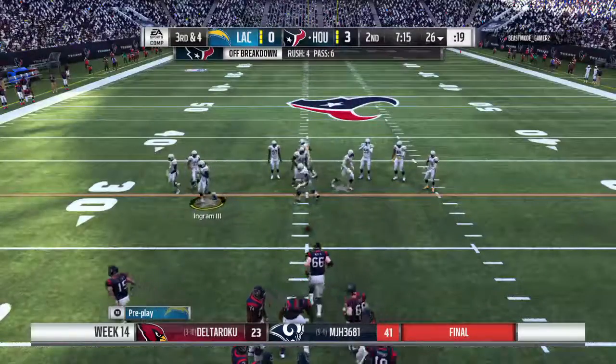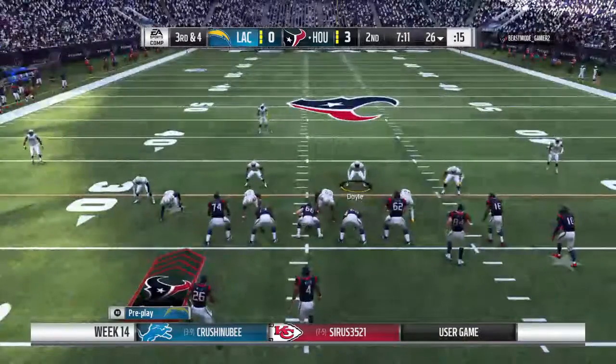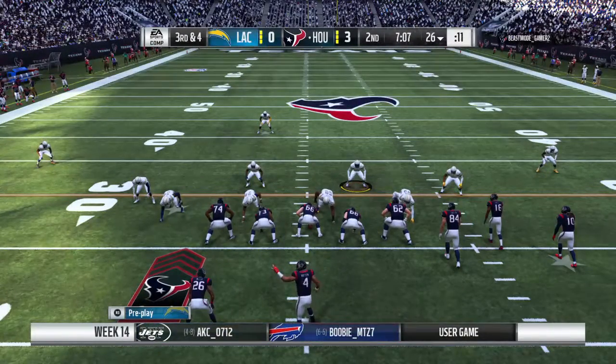The Texans on 3rd down. Just 1 for 3 thus far. This is 3rd and 4.